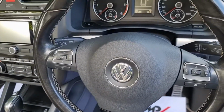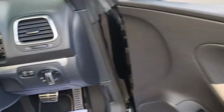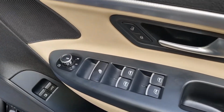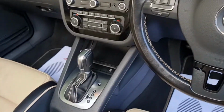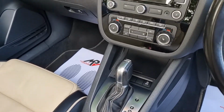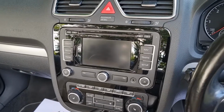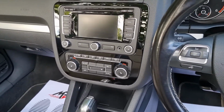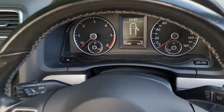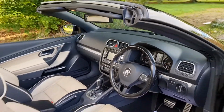Cruise control, full functionality on the steering wheel, automatic headlamps, 4 electric windows, folding mirrors, heated mirrors as well. DSG automatic gearbox, 6-speed automatic. As you know, the gearbox oil's been replaced. So you've got navigation on this particular car, you've got climate control, air conditioning, heated seats, and there we go, 76,580 miles on the car.